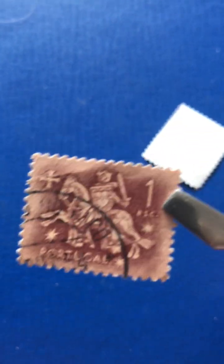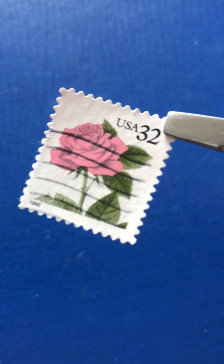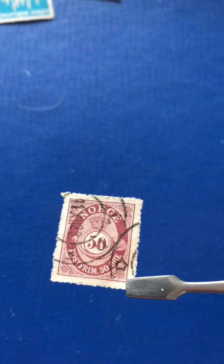Österreich, saw that one. Malta. No, Portugal. I always get mixed up with Portugal and Malta. I think it's the Knights. Knights in shining armour, which I am not. USA Rose. So that is it. There's one just fallen out. Ooh, that's an interesting one too. Oh no, I've seen this one. I saw this one before. It had slipped out without permission.